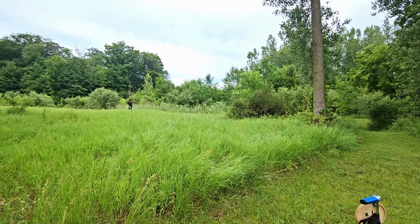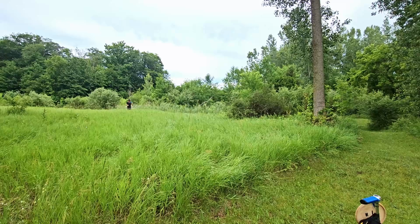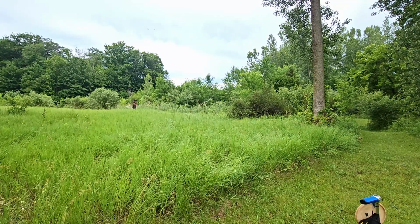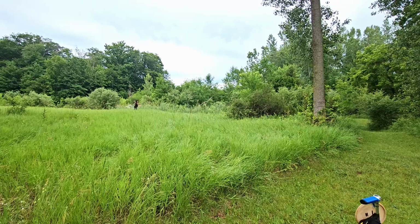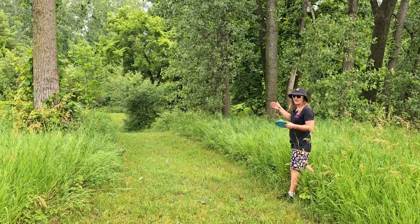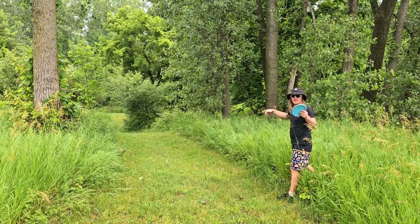I think the basket's somewhere that way. We're just gonna have to do a pitch out though. This is crazy. I pulled 2 ticks off of my leg. This is nuts. All right, good enough. Well, as you guys can see, that's the fairway that you're supposed to hit from 325 up.